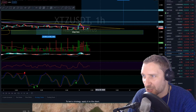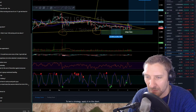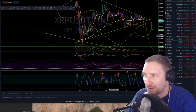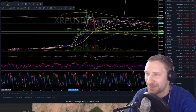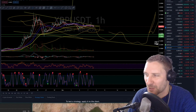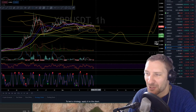Watch out for this head and shoulder possibly forming on XTZ, though. Just something to think about. XRP will never rebound. Never. It'll never break out of this beautiful bull flag that it's in. Never. When everyone wants to claim their Spark tokens and they run to the exchange. Never. Maybe the dump has already occurred.